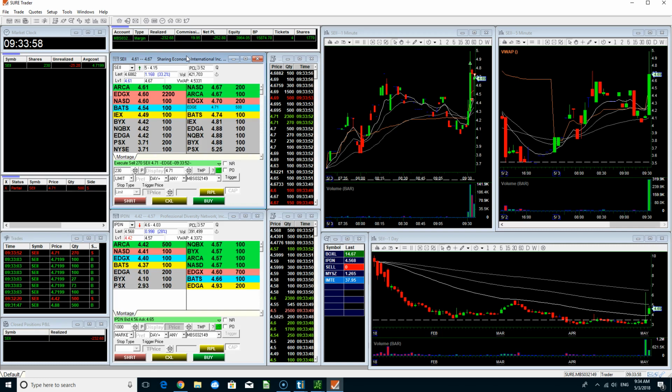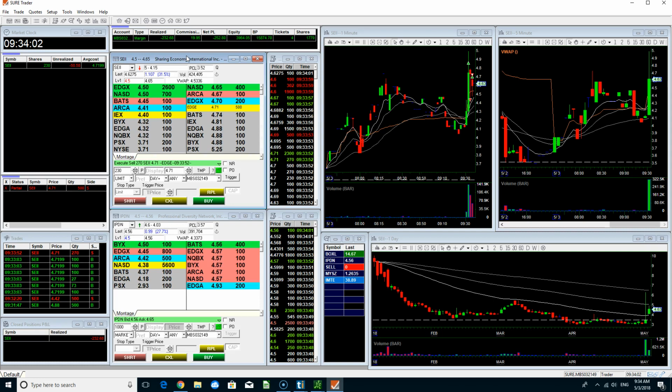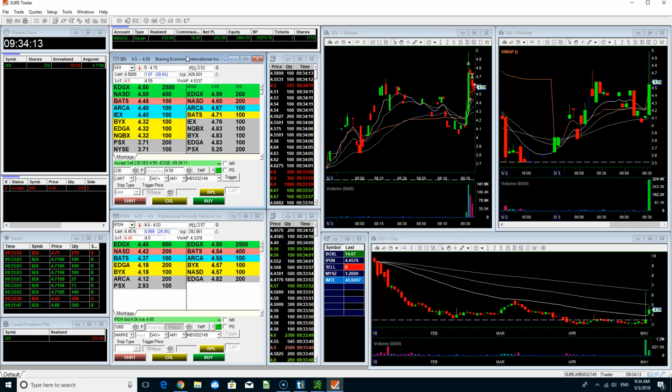BOXL, red to green move. That's what we look for. Nice quick move there from 11.26 up to 14. Got in at 11.80 for the break of 12. Pops up to 13, scaled out, got back in over 13.50, added at 14. Now I'm holding. Here you see IMTE popping up again.